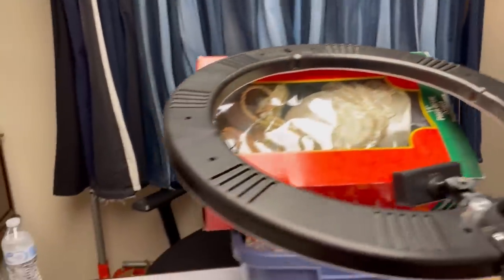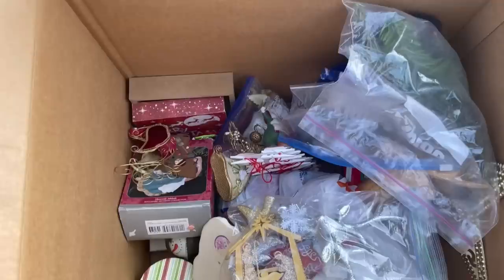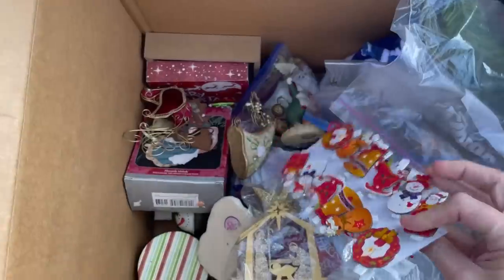Yes, these are her jeans. I get more comments from you guys about my background. Everybody thinks they're curtains. They're actually jeans. So this is my little Whatnot setup. I'm excited. Feeling good.